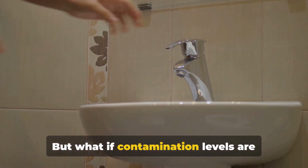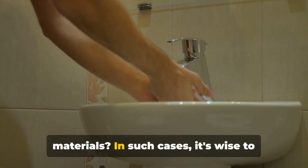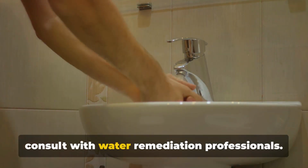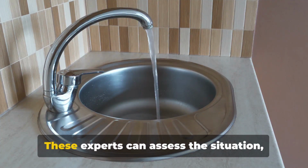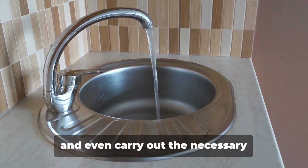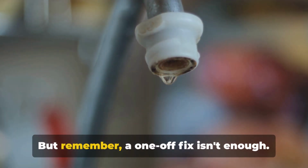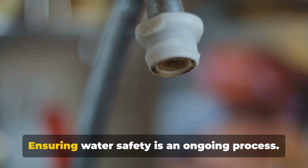But what if contamination levels are severe, or there's evidence of hazardous materials? In such cases, it's wise to consult with water remediation professionals. These experts can assess the situation, advise you on the best course of action, and even carry out the necessary remediation work. But remember, a one-off fix isn't enough. Ensuring water safety is an ongoing process.